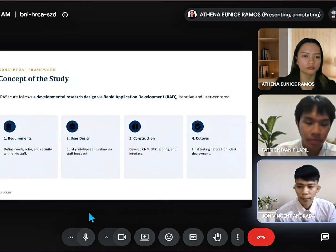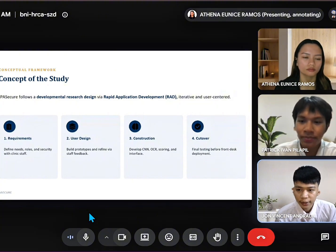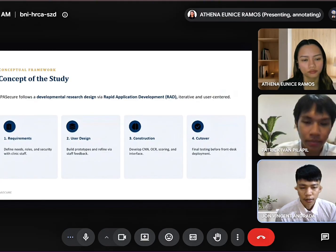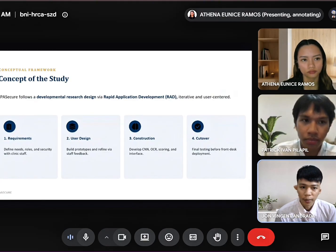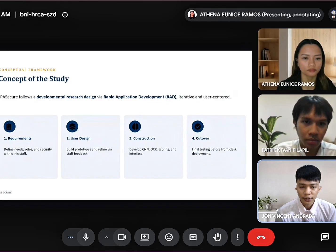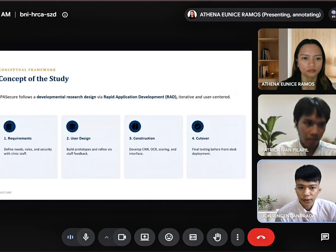Thank you, Mr. Patrick Pilapil. Now I will be discussing the concept of the study. First, we have our requirements. The researchers identified system requirements through consultations with clinic staff, including functional and non-functional, security features, and workflow requirements of the overall system. Number 2, the design.